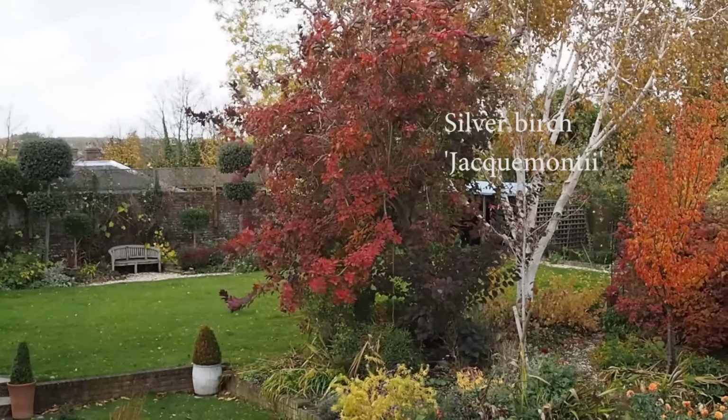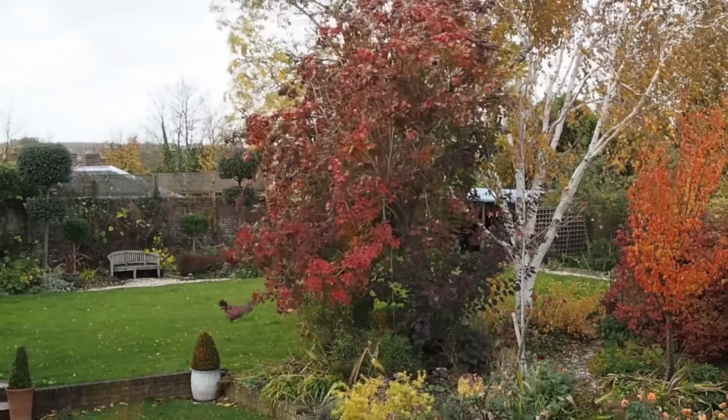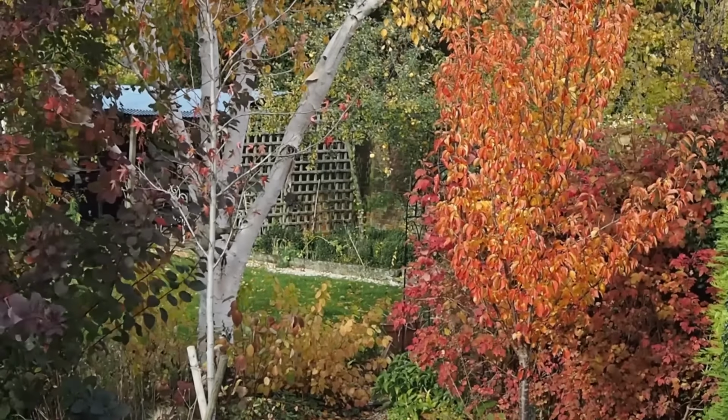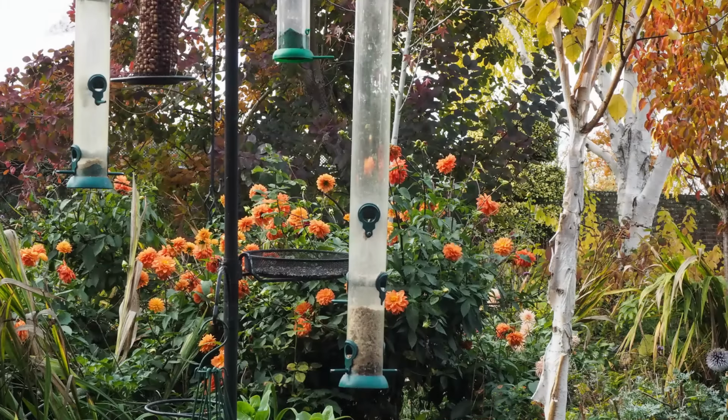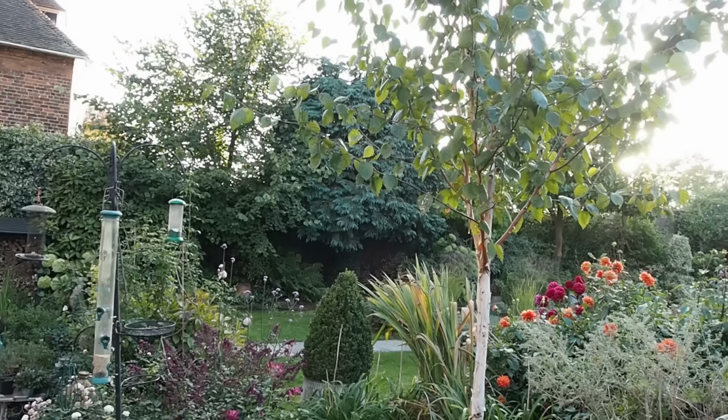The other trees that have been great have been the silver birches. They don't just have that lovely white bark, and by the way, I'm about to start washing that, because around this time of year, if you strip off some of the peeling bark and then wash it lightly with soap and water, you cannot believe the difference it makes.